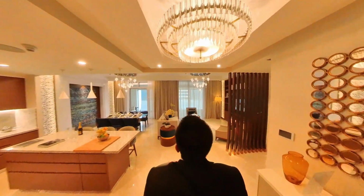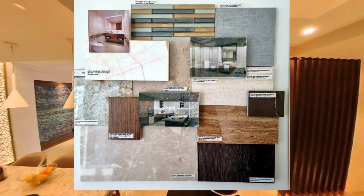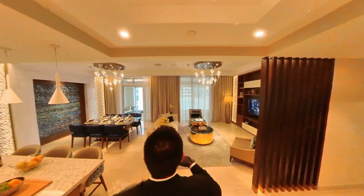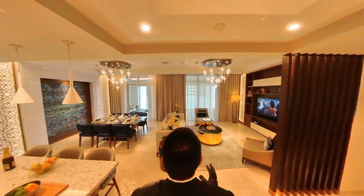Now, where were we? Dubai Propertyman in the house. So this right here is actually a premium luxury show apartment that has a beige theme for its interiors, as you guys can see all around me. And somewhere in the show apartment, there is a hidden door that I will be revealing towards the end of this tour. So stick around, don't go anywhere, and don't fast forward. It's going to be pretty cool.